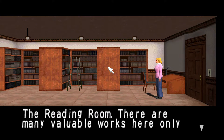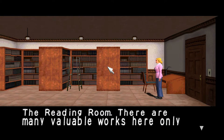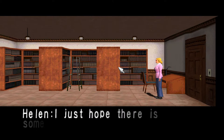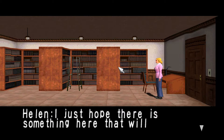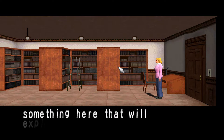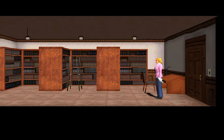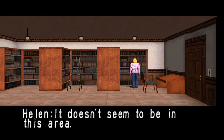The reading room. There are many valuable works here, only available to university personnel. I just hope there is something here that will explain the Scissorman. Fuck, man. It doesn't seem to be in this area.